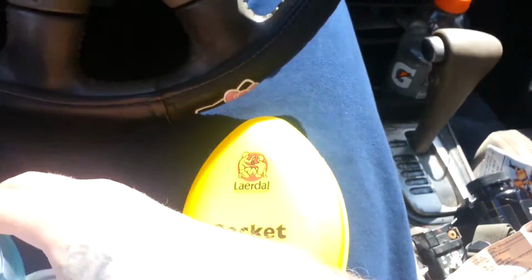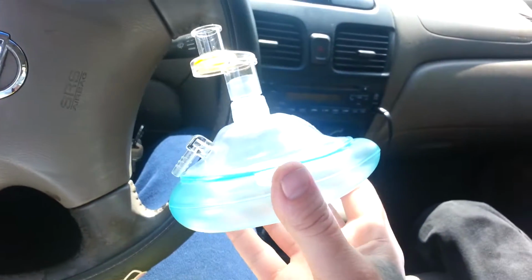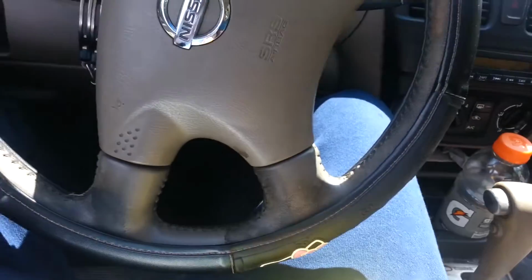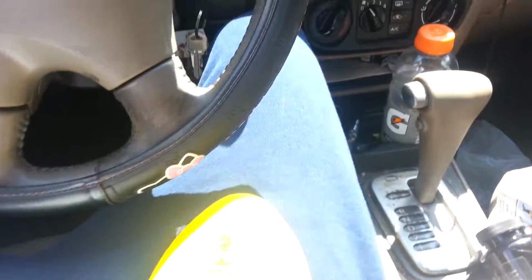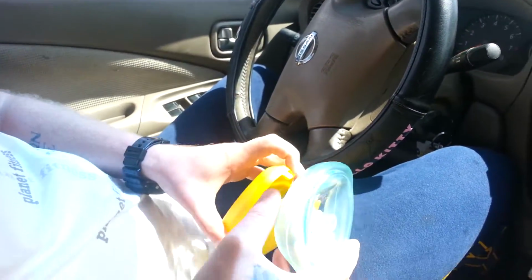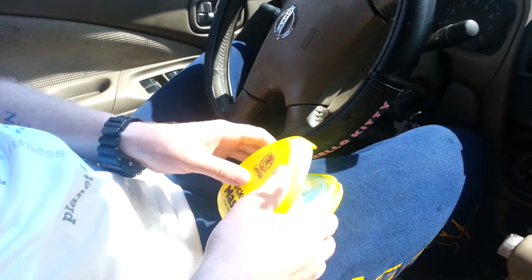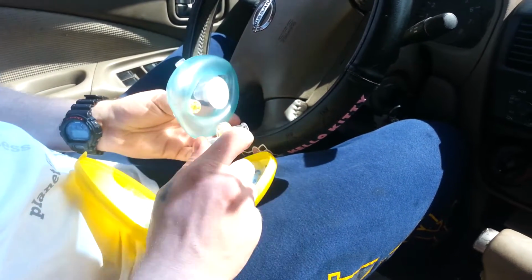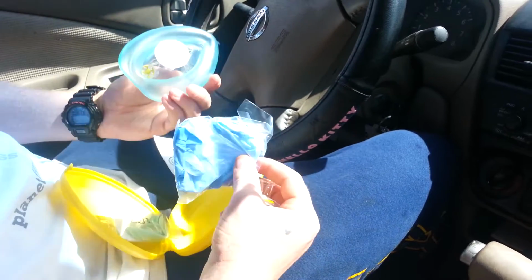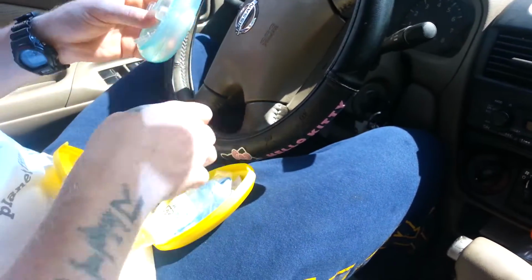I guess we're going to look at the Laerdal pocket mask for a minute. Here it is. It folds down into the box. Would you mind holding this for me? And boom, goes in there. The thing comes with gloves, little filters and stuff. I don't have them with me. A little neck thing you're never going to use.